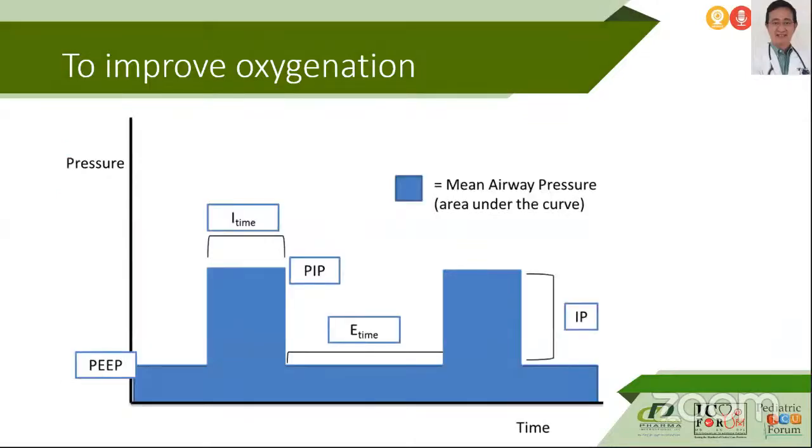So this figure just illustrates the importance of increasing mean airway pressure to improve oxygenation. You can actually increase mean airway pressure by increasing your PEEP, your PIP, your inspiratory time, even your expiratory time.